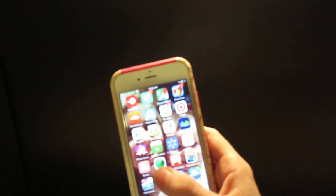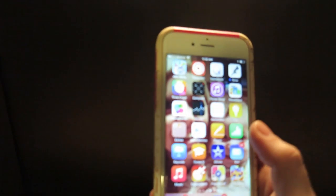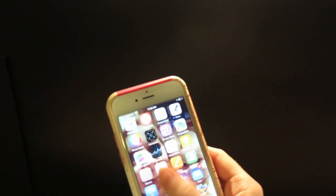If y'all know any other fun apps for Kinsley or apps that I should try out, games or anything, just let me know. I'd love to try out some more apps on my phone. I have way too many as it is. I need to clean it up.